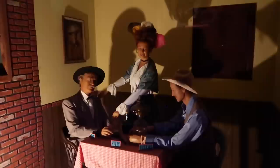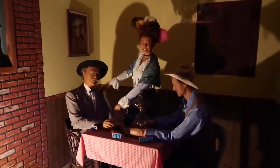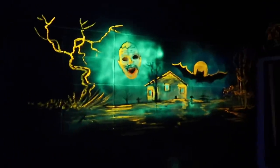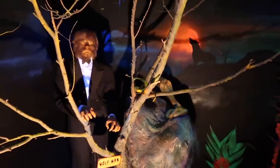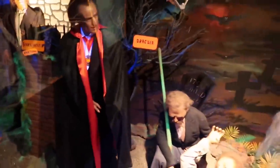Okay, these are the TV show, the CBS Gunsmoke characters. Miss Kitty, Festus, Doc. And also some other surprises that have nothing to do with the Old West. We got a scary, spooky section over here. We got the Wolfman looming over in the corner. Oh, there's a snake right there on that rock. The Wolfman. Dracula. Right here. I don't know who this is.